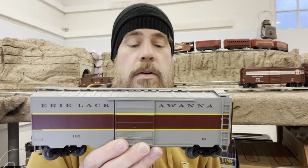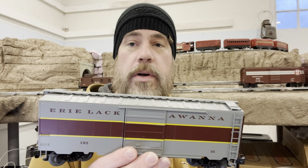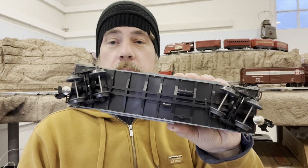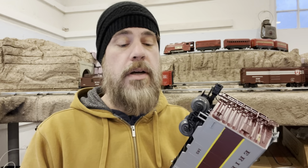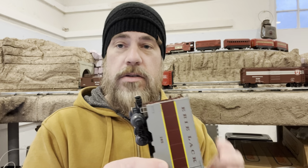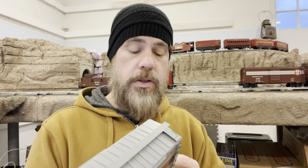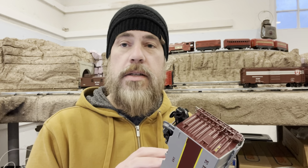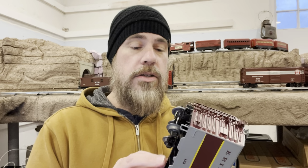Now this Erie Lackawanna, I was disappointed by. It is extremely lightweight. It's got a plastic bottom. It was new in the box, still wrapped up, and the plastic bottom's warped. Now I took it apart, snapped it back together, and it's okay. I don't need to really do anything with it at this point. This also had a ladder that was broken, so I had to glue that back on. But comparing this to that, the Chicago Northwestern, this just doesn't really match the quality on that one.